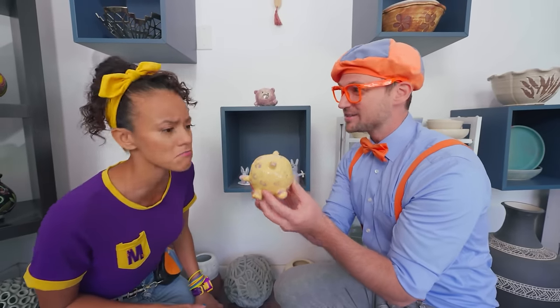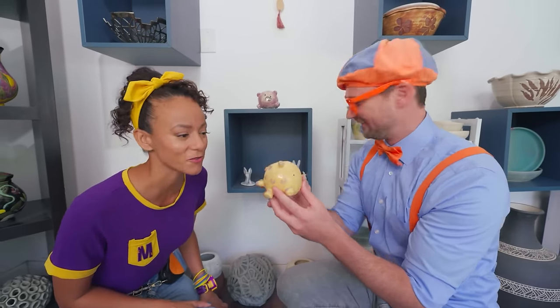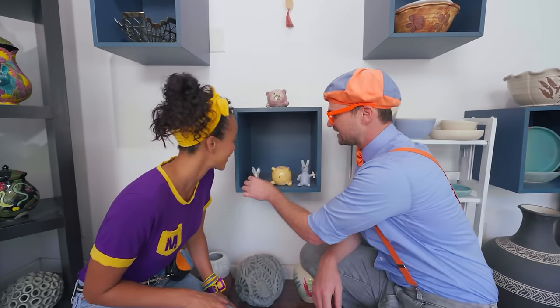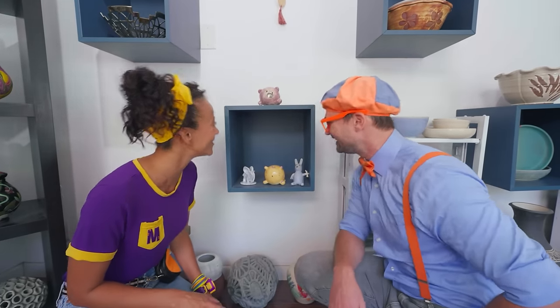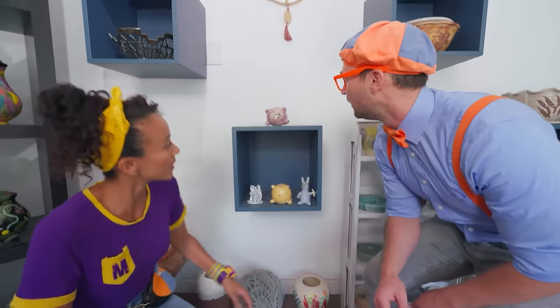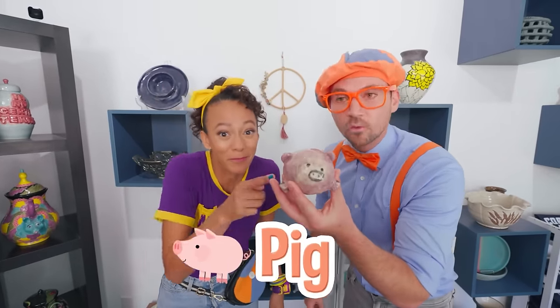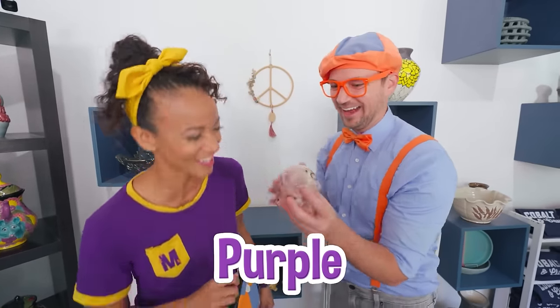Yeah, so artistic. Really cool. You can make anything you want. And it's so cool that these animals are nice friends together. Aw, so cute. Oh, look, there's another one up here. Interesting. Looks like a pig, right? Yeah, and purple, one of my favorite colors.